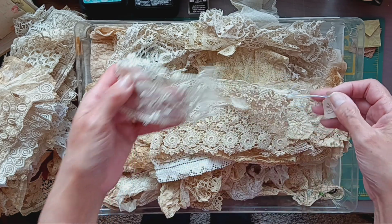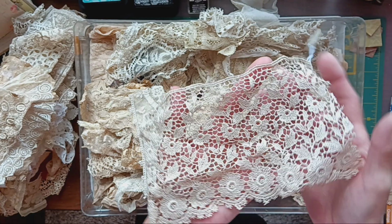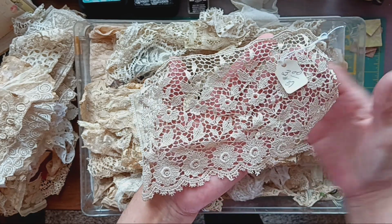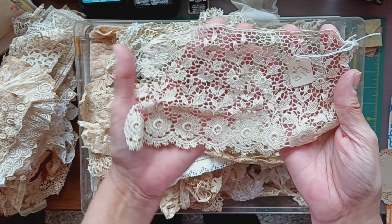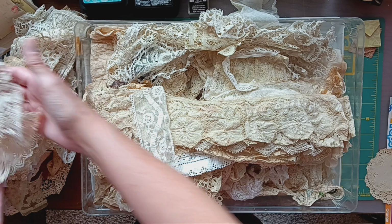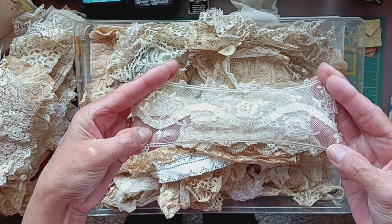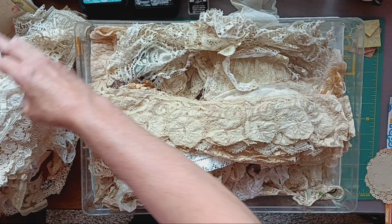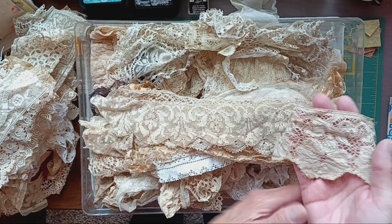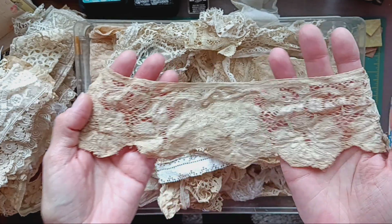So this little snippet here has a price tag on it. So it must have been bought in a charity shop or thrift store. It says $3. Of course, it could have been longer when it was purchased. I have found lace at thrift stores, but it pales in comparison to the complexity and beauty of these pieces.